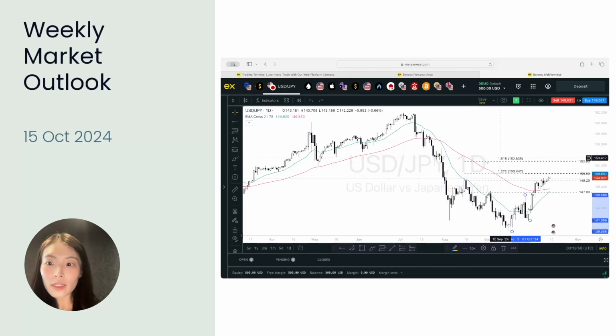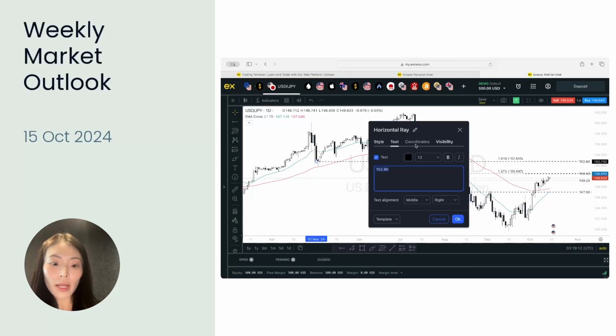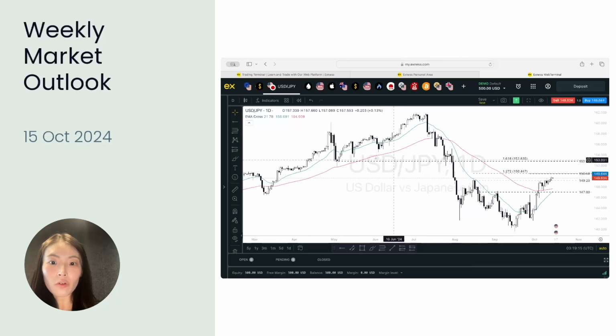It's also worth noting that aside from just the 161.8 extension, the second resistance at the 152.80 region, if I were to extend this level to the left, you can see that this region actually coincides with a support level. We saw the consolidation over here before price broke to the downside and also formed a fair value gap. This fair value gap is basically found when, with three consecutive candles, the first candle and the third candle's wicks don't overlap, and that's what we saw over here. So you can see that at the 152.80 region, we have a fair value gap residing slightly below this zone. Again, it's a zone rather than just a specific level.